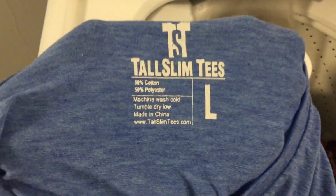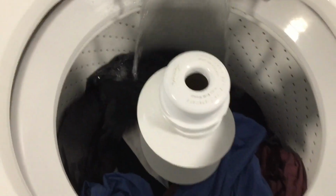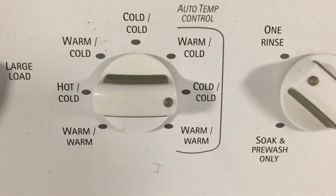But overall, everything fits very well, especially the dress shirt. All my dress shirts have that real baggy look to them. So pretty impressed with what TallSlim Tees has as far as the fitting and the size, and especially the feel of the t-shirts and hoodie. Can't say enough about those. So I'm gonna wash everything now, and I'm gonna get back to this video in probably 3 hours. I'm just gonna see how everything feels after a washing based on the instructions that I find on their website.